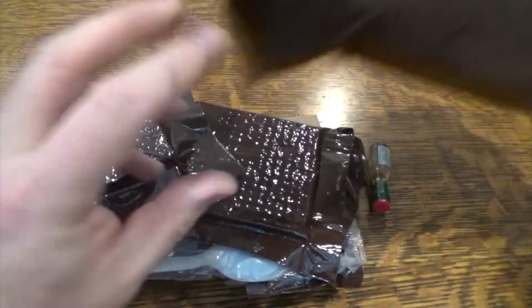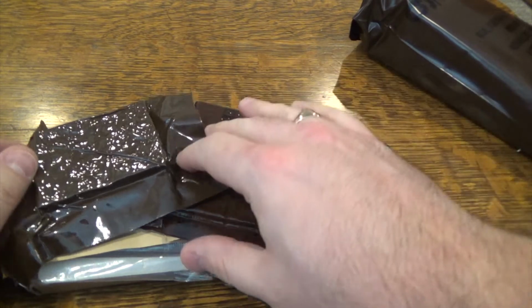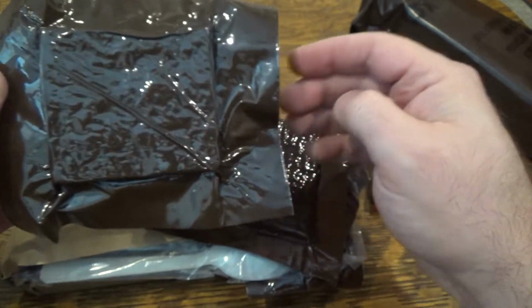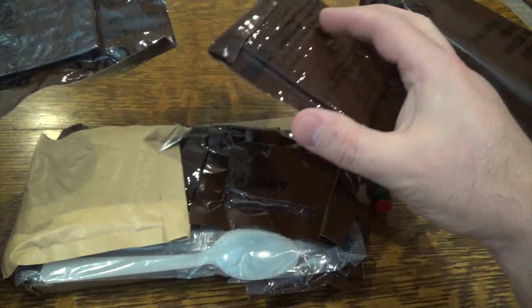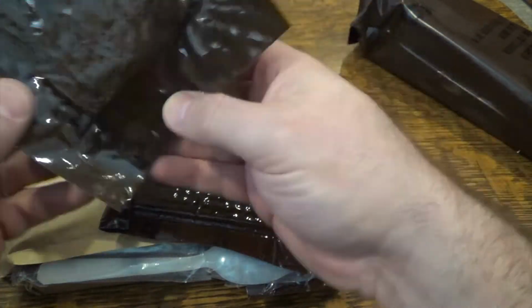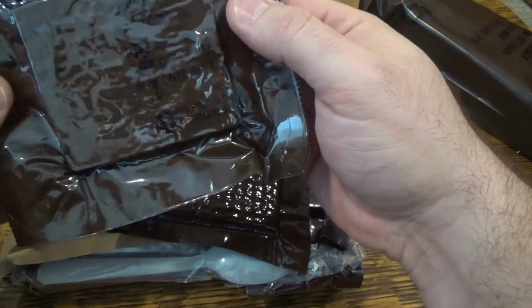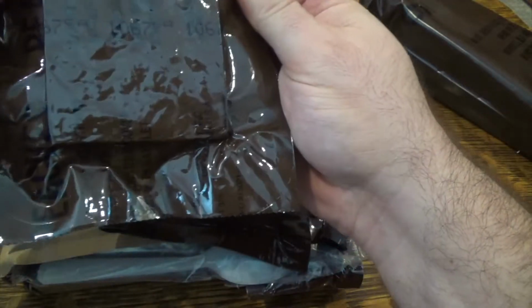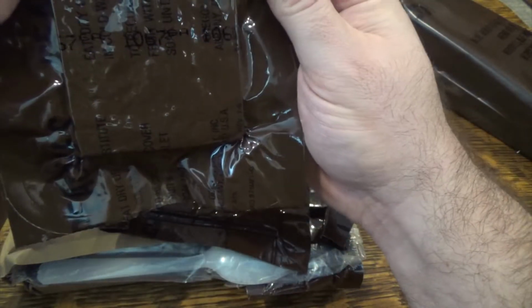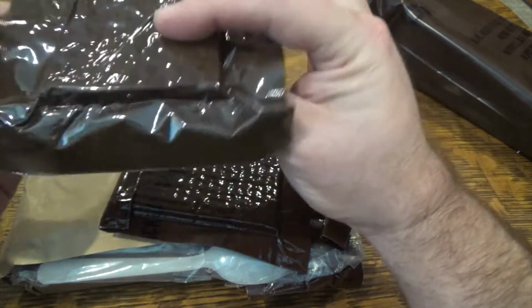Okay. So far, the sack just smells like plastic. It doesn't smell too bad at all. Got mostly stuff packed in the dark brown wrappers. We'll see. This looks like freeze-dried peaches with a date code that looks like 1067, so it'll be the 67th day of 1991, I assume.